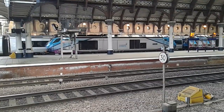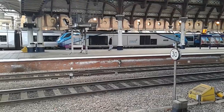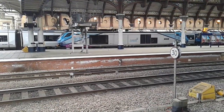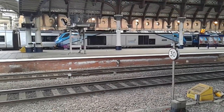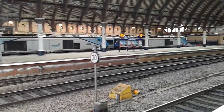And yeah, the more you look at them, my God, do they look incredible. 68s just seem to suit any and all designs, but the Transpennine has really come out well on there. They look stunning. Absolutely stunning.